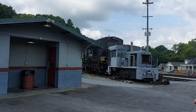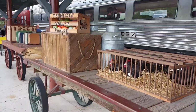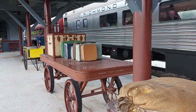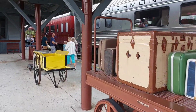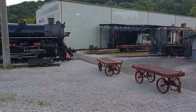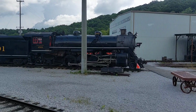All right, so now we're gonna go back on the train. So again, here's some of the products that would have been shipped back in the day. It's kind of cool how they've set this all up. So that was the train ride. And we are now shoving off to go back.